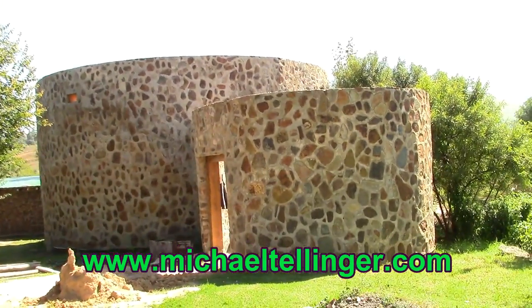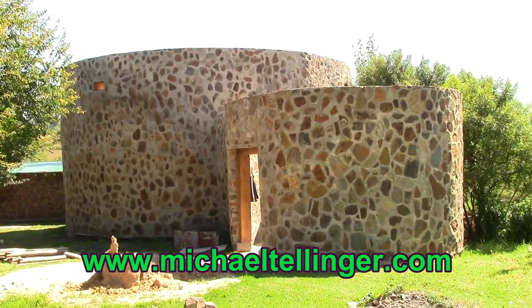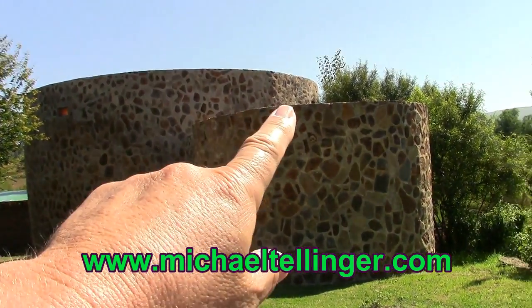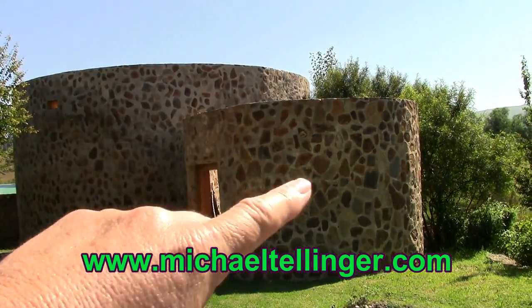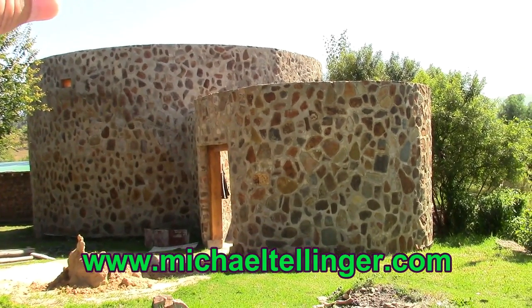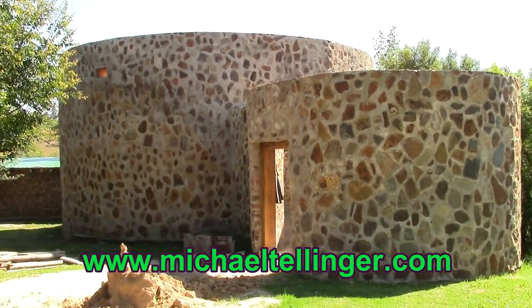This is what it looks like as you approach it from the driveway. The finish on top is going to be similar to the Great Zimbabwe Ruins. So once the concrete slab roof is on, we'll put the sort of fishbone chevron finish. So it's going to be another probably 1.5 feet or 50 centimeters that'll go on top as a finish.